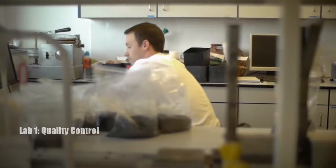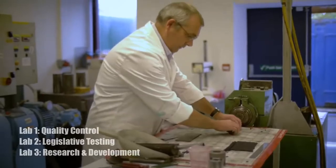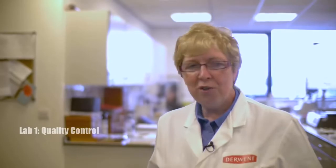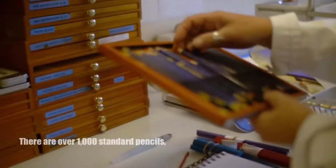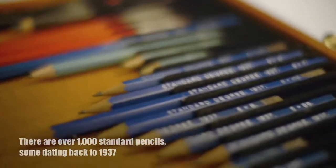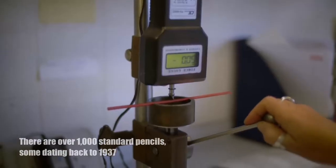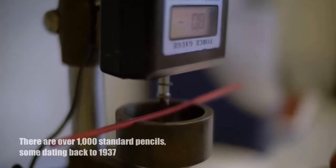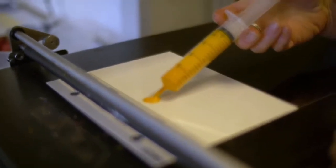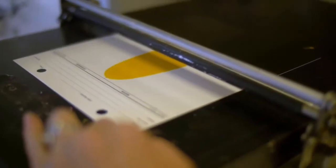In the labs we do quality checks on all of the products that go through the factory. We test for the toy safety regulations. We also do research and development, and we invent all of the new products in here. This is the quality control lab, and each batch comes from the factory and is checked for colour and texture against the standard pencil that we keep in these drawers. We check each batch again for strength to make sure that when people sharpen them they're not going to be brittle. This is the process we use to check out incoming raw materials such as pigments to make sure that the shade's correct and compare it on our colour computer.